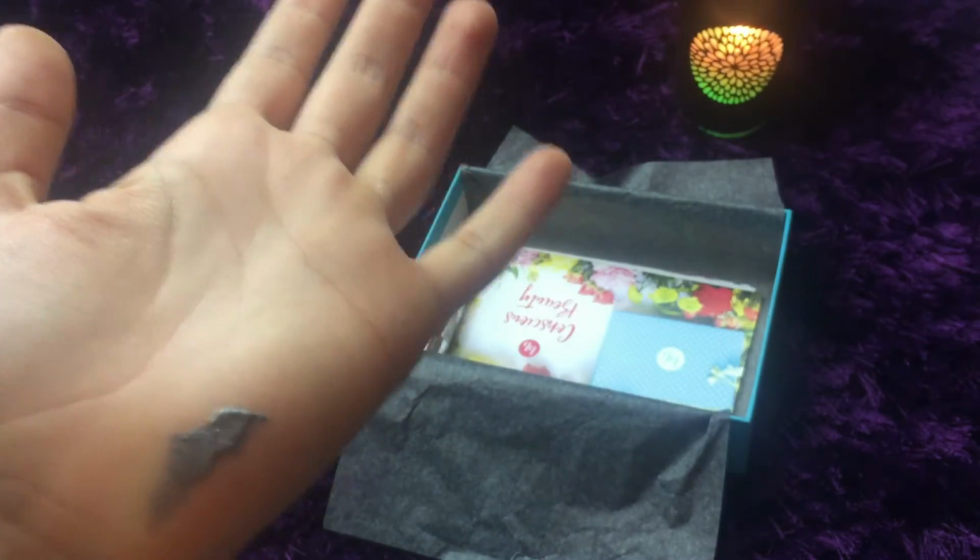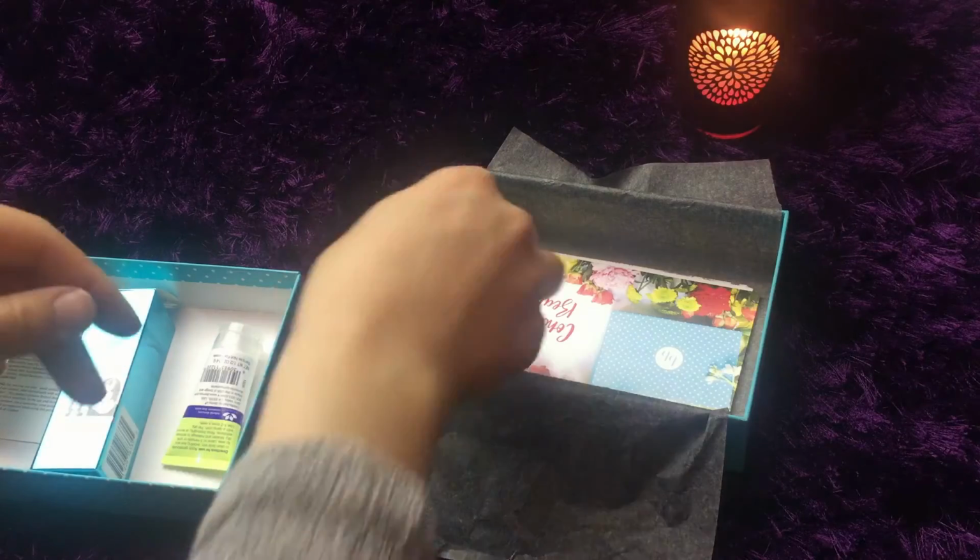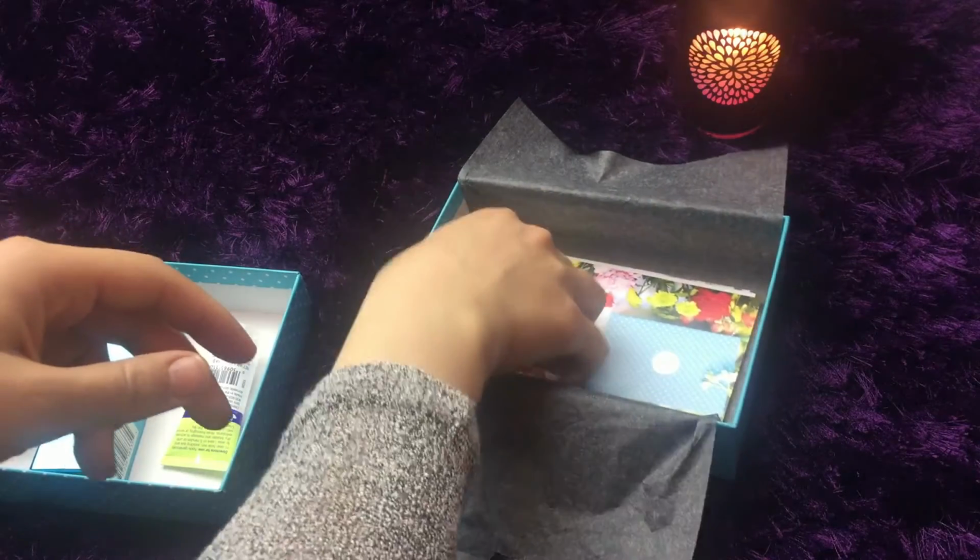So this is the color that you're looking for, as well as the texture. So it is quite fine, not too liquidy and not too thick, so it is spreadable, and it's one of the best activated charcoal face masks that I've used because, as I told you, it has that scrub texture to it. They also do provide makeup.